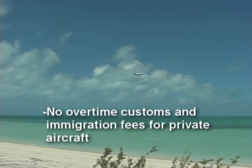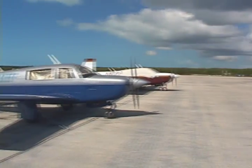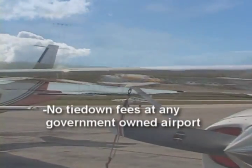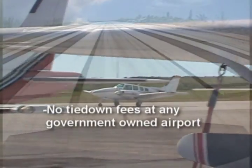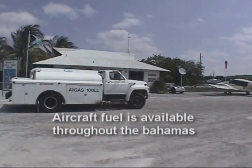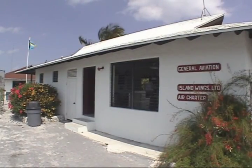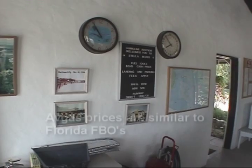No overtime customs and immigration fees for private aircraft visiting for recreational purposes, and no tie-down fees at any government-owned airport. Avgas is currently available at 9 airports in the islands. You are never more than 20 minutes flying time away from fuel.